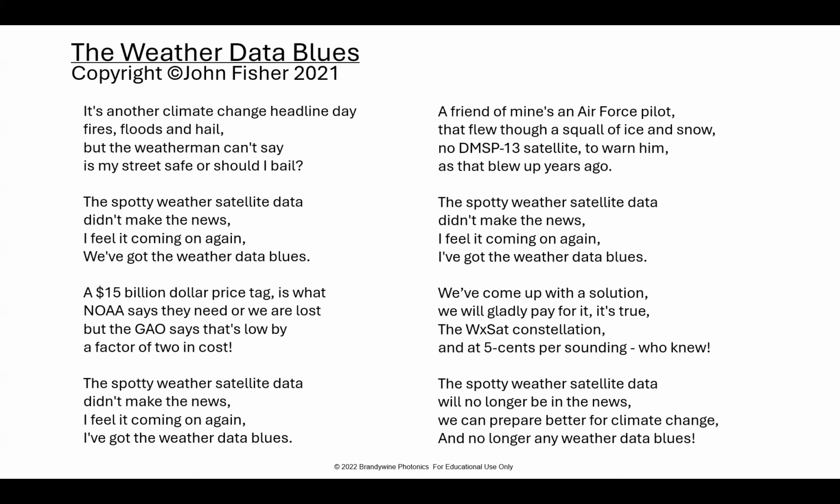It's another climate change headline day, fires, floods, and hail. But the weatherman can't say, is my street safe or should I bail? The spotty weather satellite data didn't make the news. I feel it coming along again. We've got the weather data blues. A $50 billion price tag isn't what NOAA says we need, or we are lost. But the GAO says that's low by a factor of 2 in cost. The spotty weather satellite data didn't make the news. I feel it coming on again.